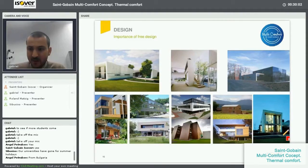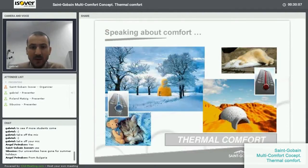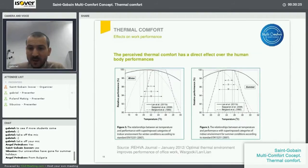non-residential space. The second dimension of comfort, which we are going to detail today, is the comfort linked with thermal. And it's not only when it's snowing, but as we are going to see this year in the warm climate, it's also about not getting too warm in the summer. And one of the main effects of the overheating or of the thermal comfort is the fact that it is directly affecting the way the human body performs.